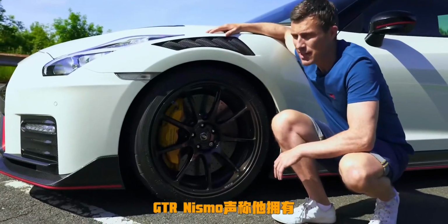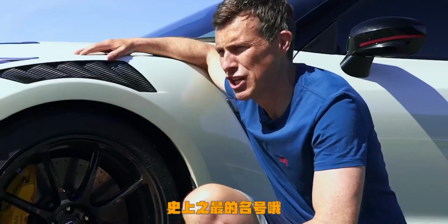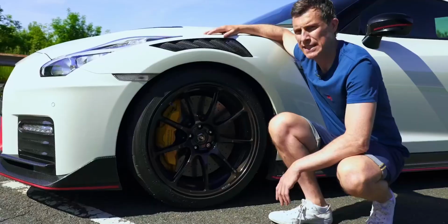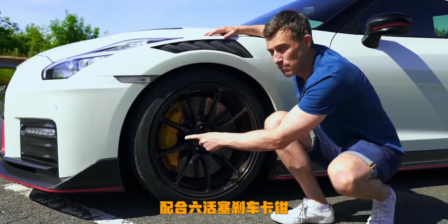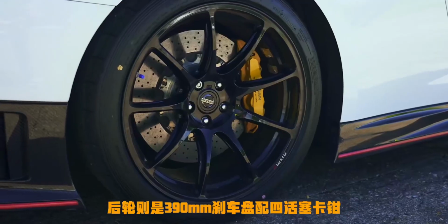This GTR Nismo has a claim to fame. It has the biggest brakes ever fitted to a Japanese production car in the history of the world. So you've got carbon ceramics all around, 410mm discs up front, gripped by 6-piston calipers. At the back, 390mm discs, gripped by 4-piston calipers.